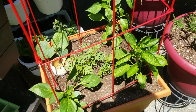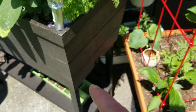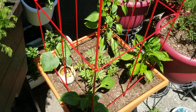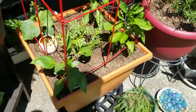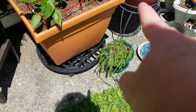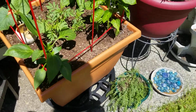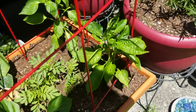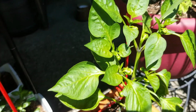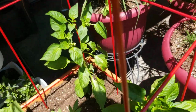And I moved the peppers. So these are the three peppers that were in the brown planter, but I realized how big they were going to get, so I moved them into here. This is a pretty big pot. That is some more yarrow that I actually thought was dead. And it isn't. I'm excited because I'm seeing flowers. There's quite a few of them on there, so I'm hoping I get some peppers.